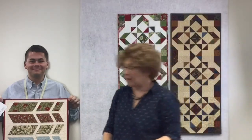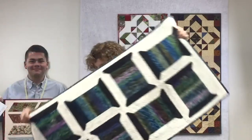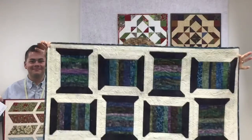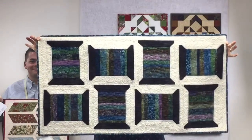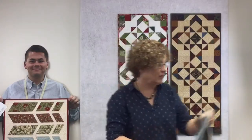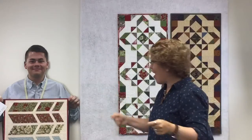And for any time of year, we have Hyde Park. These beautiful spools. This one is done up in batiks, which is beautiful. Now Doug has one. His hands are a little tired right now. He's been driving down from Minneapolis. So I'm going to give him a hand to show you Soho.